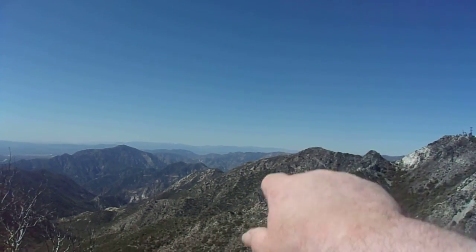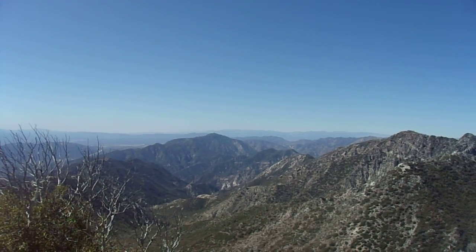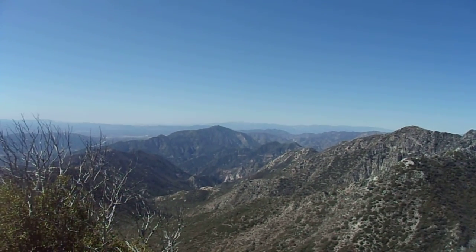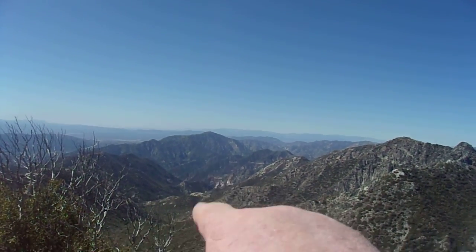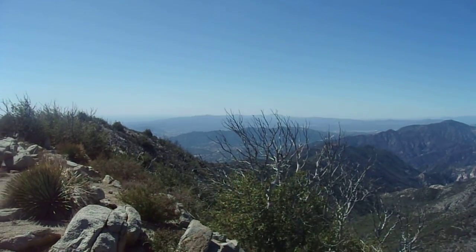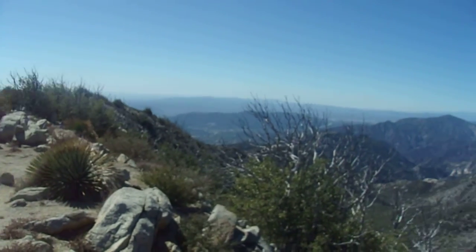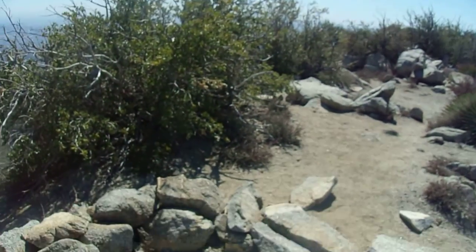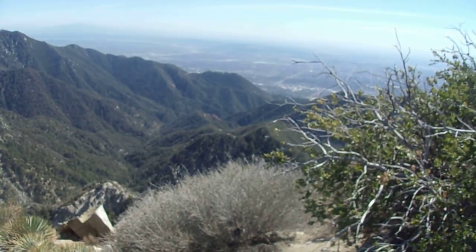looking over towards Ventura County, the Mount Pinos and Frazier Mountain area, out towards some of Ventura County's higher mountains in the Los Padres, 6,000-plus foot peaks. Of course, Mount Lukens, the Verdugo Mountains, the 134 freeway, Sandstone Peak, the highest point in the Santa Monicas, which is actually technically in Ventura County. And then San Fernando Valley area. So, you know where to look, you'll find views, believe me.